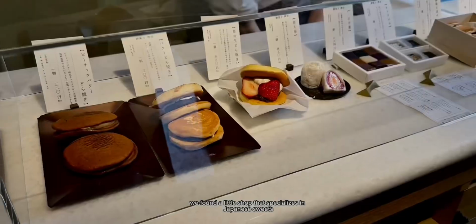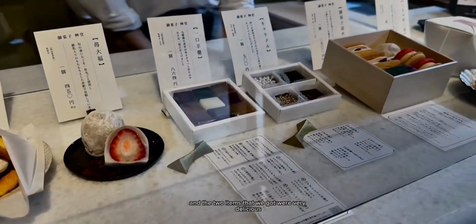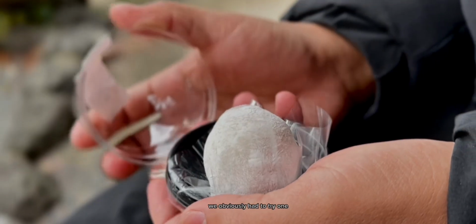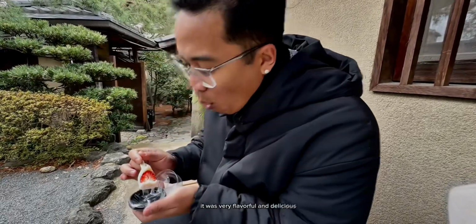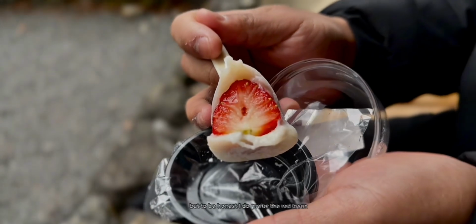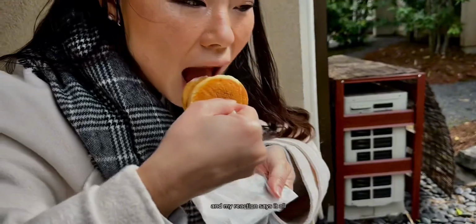We found a little shop that specializes in Japanese sweets like mochi and pancakes, and the 2 items that we got were very delicious. Again, with the daifuku, we obviously had to try one. The mochi on the outer layer was very soft and chewy, with the juiciest strawberry in the middle. It was very flavorful and delicious, but to be honest, I do prefer the red bean. Next, we tried the red bean cream pancake, and my reaction says it all.